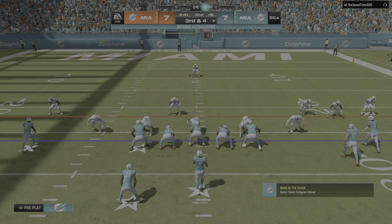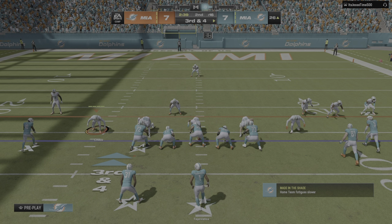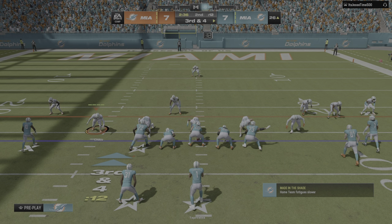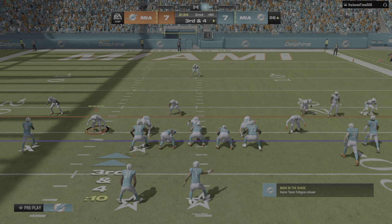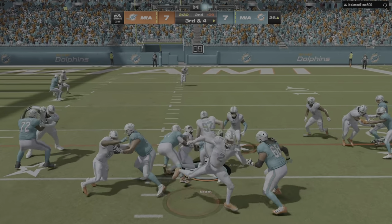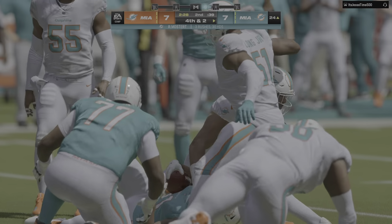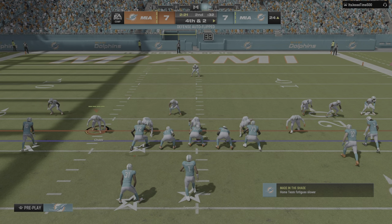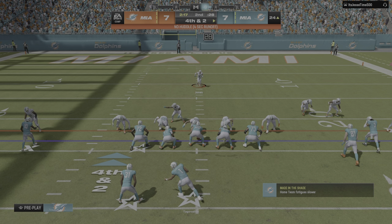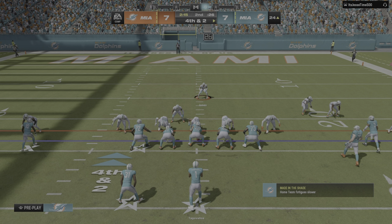Here is third down and 4. Once again, it's Mostert, and this will not be enough. On 3rd and 5, he only gets 3. Mike McDaniel dialing up the risk here a little bit on 4th down. They're going to go for it.